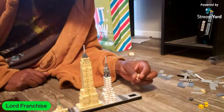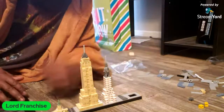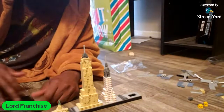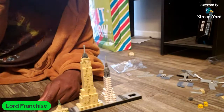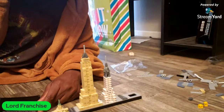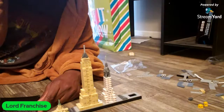So now I'm starting to build the... what's this building called? I never pronounce this building. I'm so bad with pronunciation of certain words. Flatiron building. The Flatiron building was the tallest building in New York, or even the first building in the United States with a triangular ground plan. The Flatiron building remains one of New York's most memorable structures.